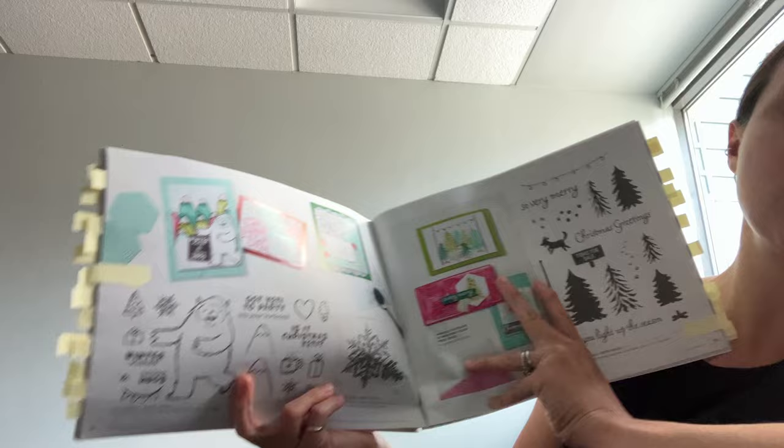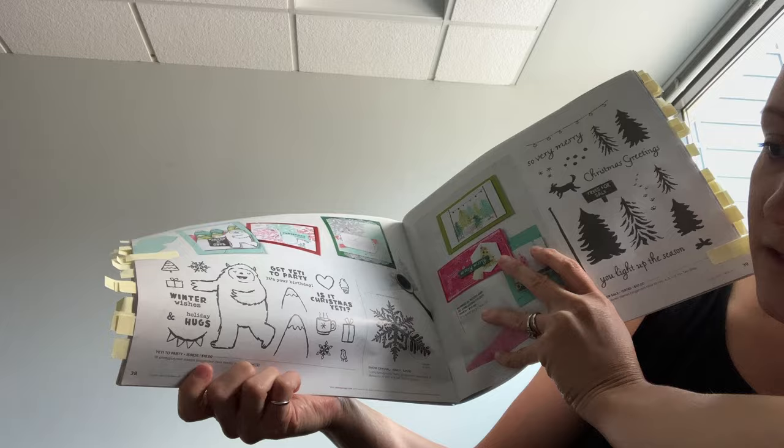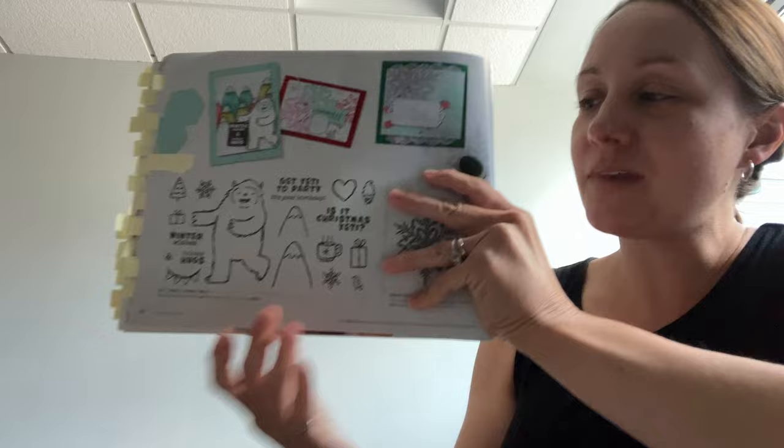Page 39. We're only going one page further, but actually we're not even going one page further. We're going to page 38. We're literally going to the next page. I wanted to show you, first of all, the Yeti to Party stamp set, I think is really cute. Sorry, I'm getting lost in the catalog here. Cute and a creative, kind of different thing to have for the winter season.